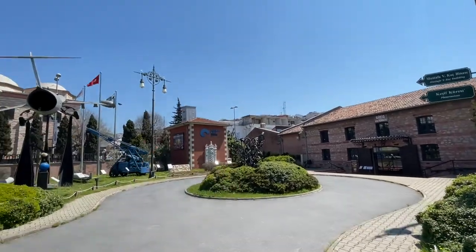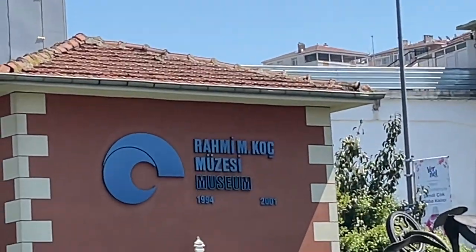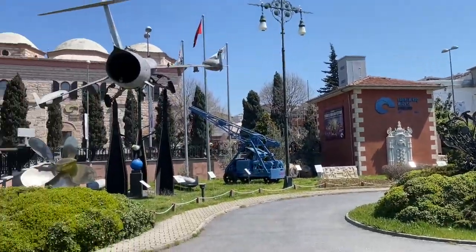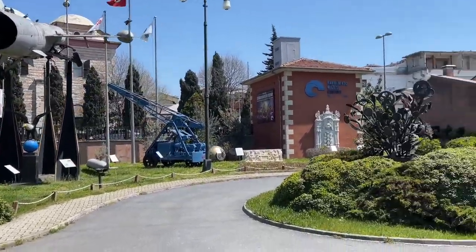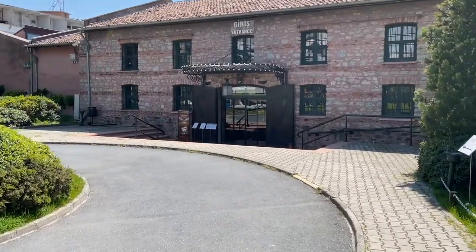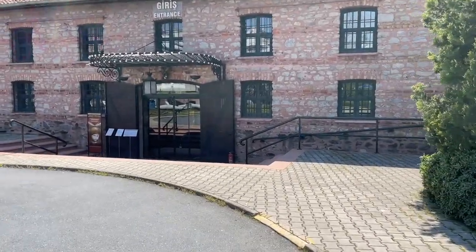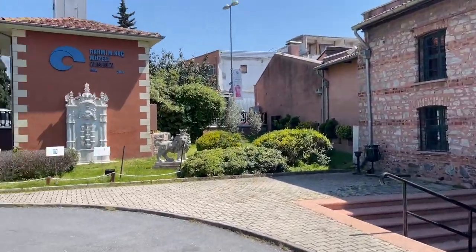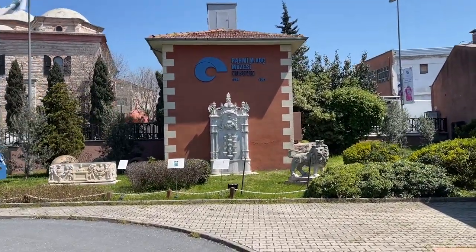So, there it is. See the words up there? Rahmi Koç Museum. And it's got a big jet. And this is the entrance. So, let's go in here and see what we can do. So, this was established in 1994.